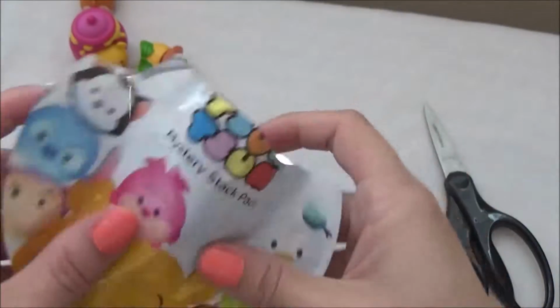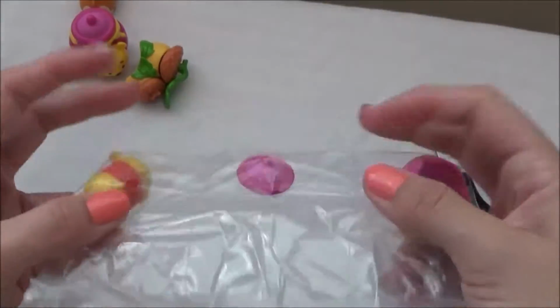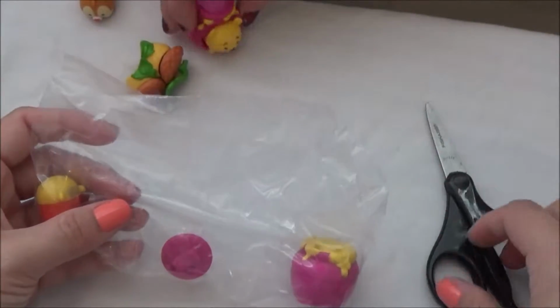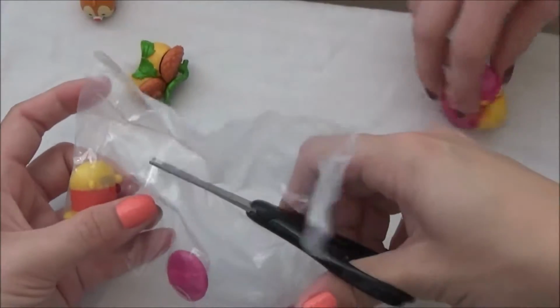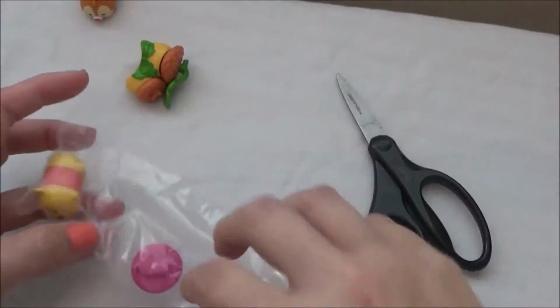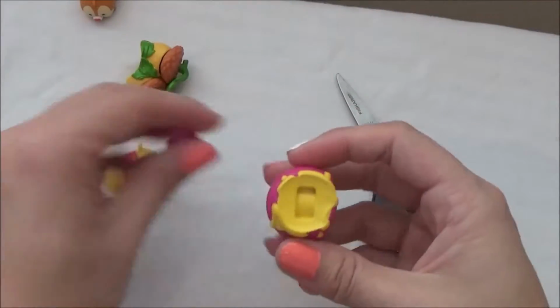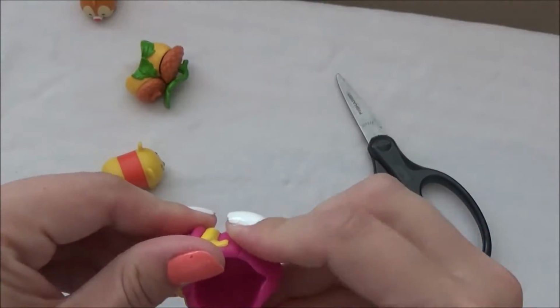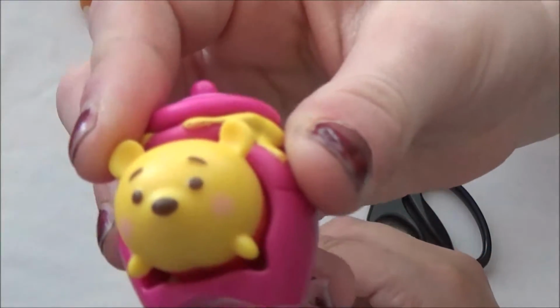Oh, hey. Pooh Bear. After all this time not finding Pooh Bear, we got it. Two Pooh Bears, which is what we were kind of hoping for because Bella really wanted one. So apparently she's stealing that one. And I will put him back together. So, yay, how exciting. We didn't get another Sebastian. We're going to have to keep on the lookout for him. Pooh Bear's blushing. She got really excited by that.